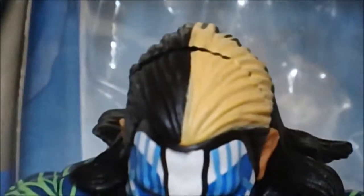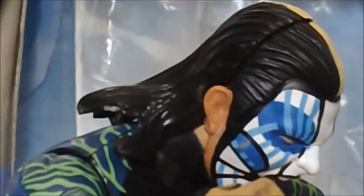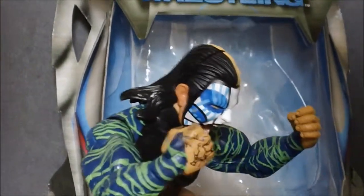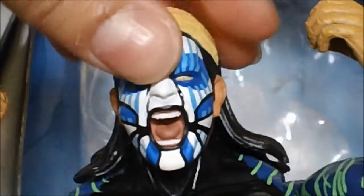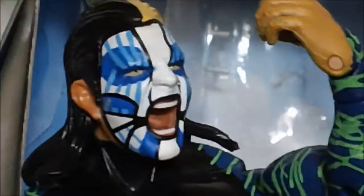Show up, Mr. Gato. There you go. And on the side of the figure also, other side, right there. So that's not problematic. I'm sure it's glued on well enough to where it won't fall out. So that's pretty nice. So the head sculpt is pretty nice. Screaming. I think this is the only face paint that actually makes it look good.